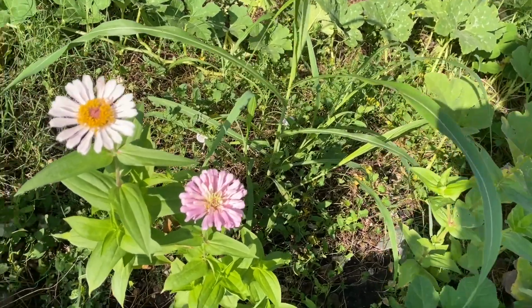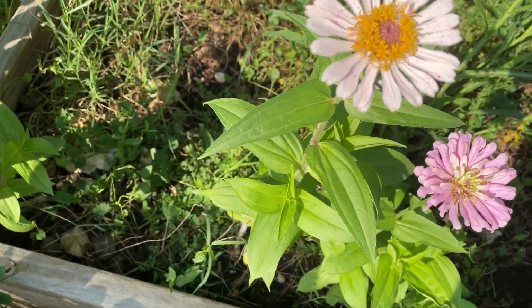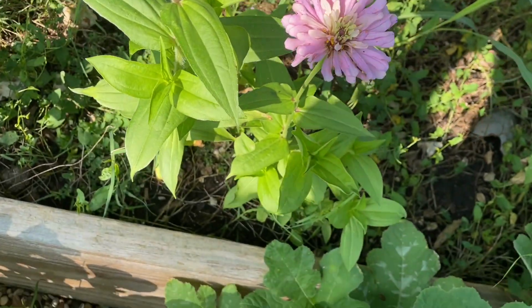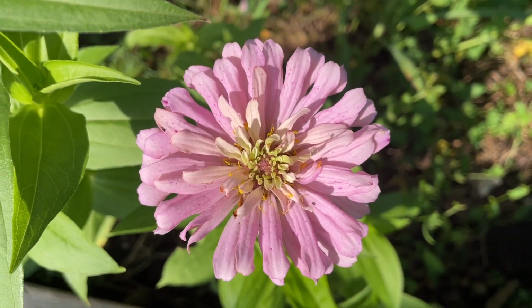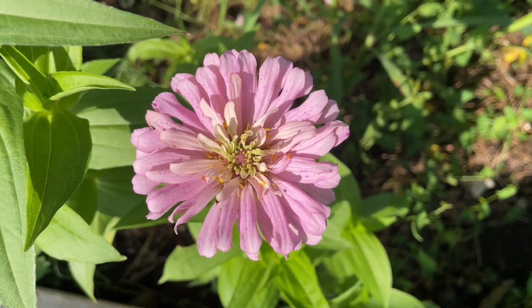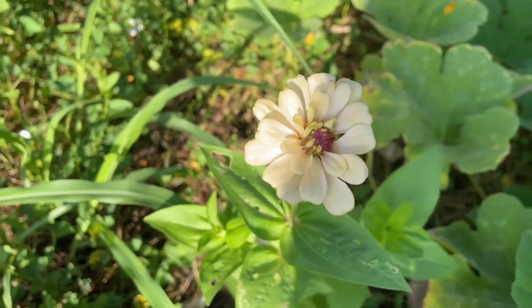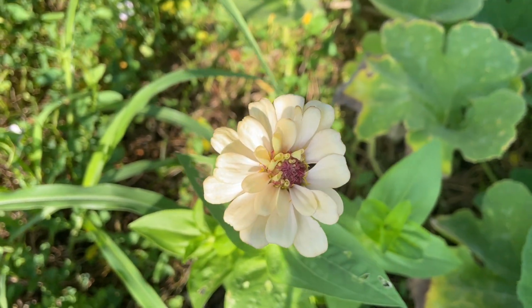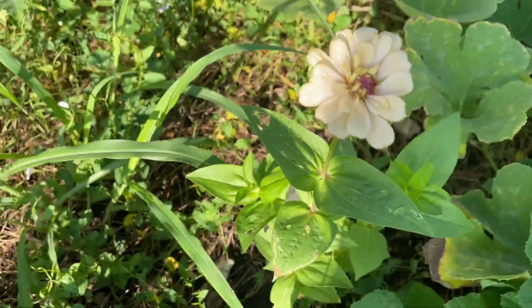Okay, so this is the pastel mix. Very pretty color. This one here is a single. And then, I don't know what you call this one. Is it like a semi-double, double? I'm not sure. Part of the pastel mix as well. This one is the first bloom on it. I think it's gonna be the pastel mix.